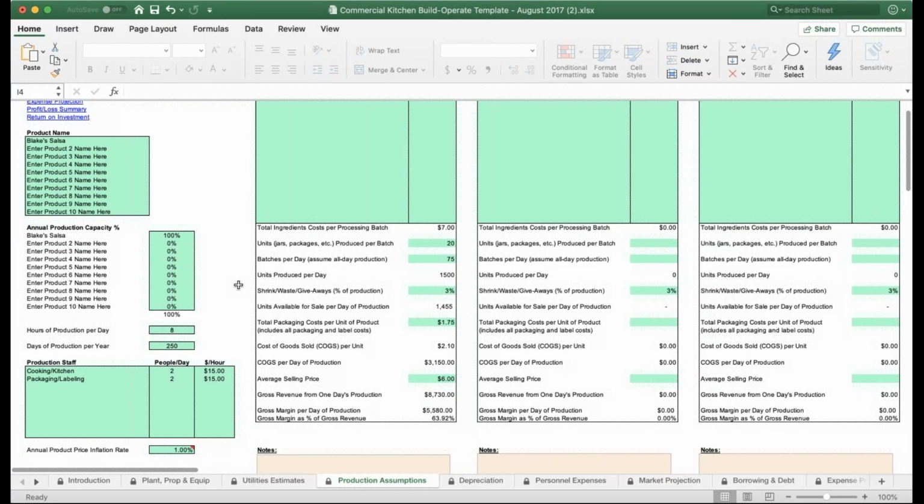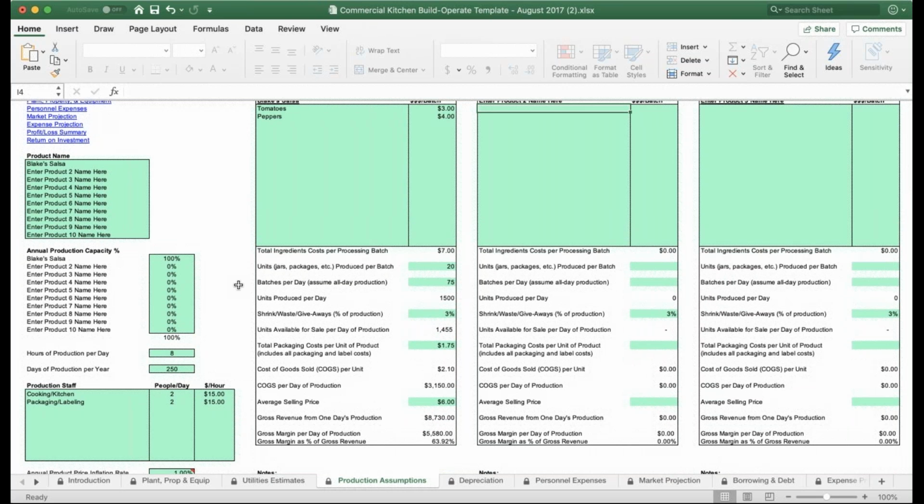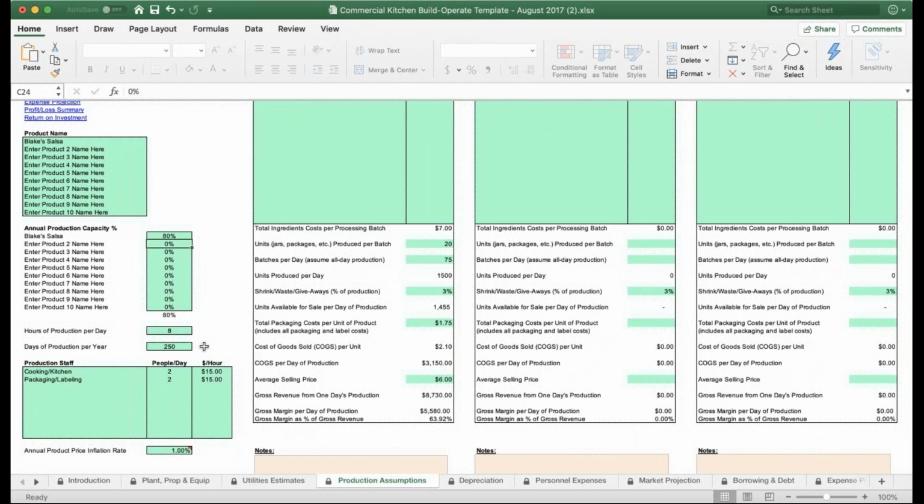And also, maybe you're not using the whole capacity of your production operation, so you can obviously change that. Say if I wanted to do 80% because I was devoting 20% to product two, the same input and editing abilities are over here. You can see how much different my costs are going to be according to how much I'm assigning to that.